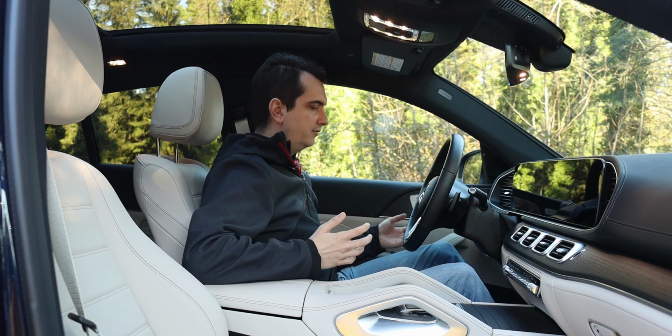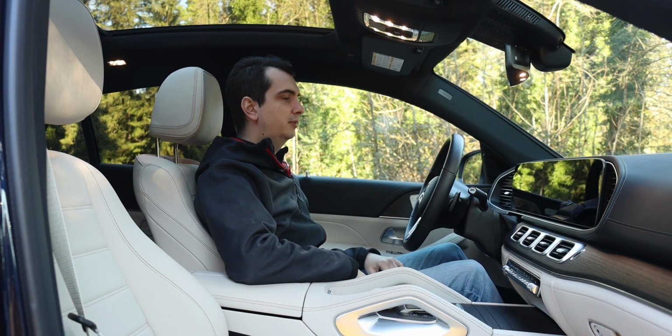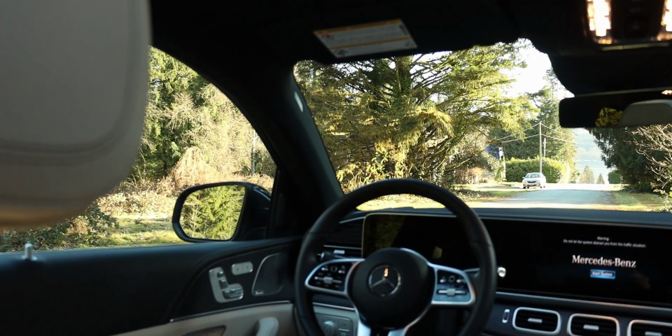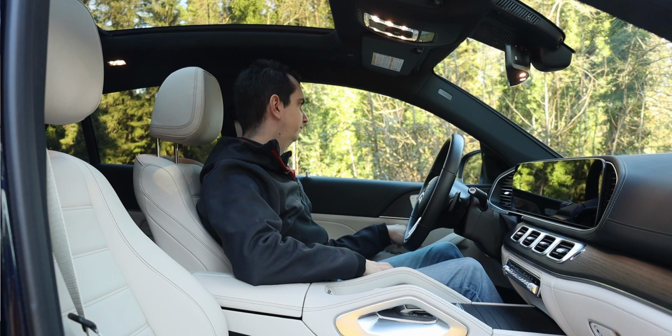As for interior space, I am 6'4" and legroom, not a problem. Headroom, not really a problem up here in the front. This seat is all the way down, but I can slide it further back. And even though it is all the way down, I still sit really high up, so I have very good visibility out the front and the side. In the back, not so much. That sloping roof is really restrictive on rear visibility. And speaking of the rear, let's go sit in the back.